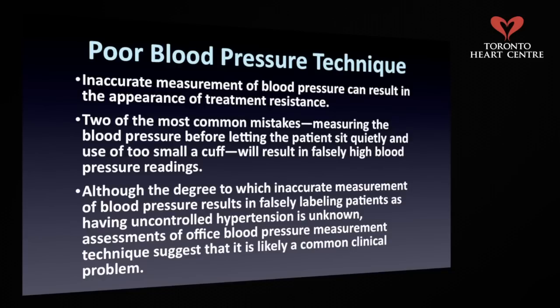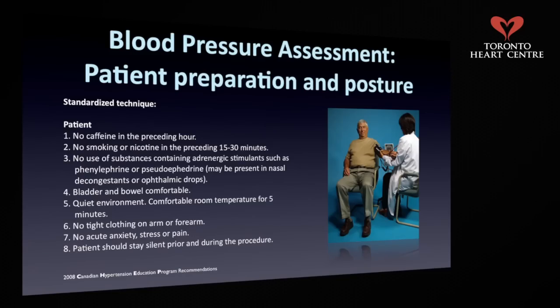And also, if you measure the pressures without allowing the patient to sit and relax for a little bit, and we'll talk a little bit more about that. This is probably a common clinical problem. We don't have a good idea of how common it is, but it's probably a common clinical problem. Okay, so this is from the Canadian Hypertension Education Program. These are the Canadian guidelines, and you can find this online, and you can download it.